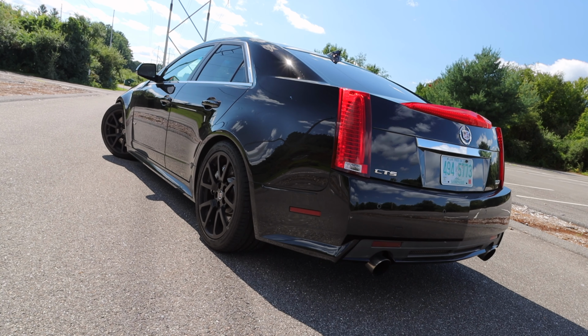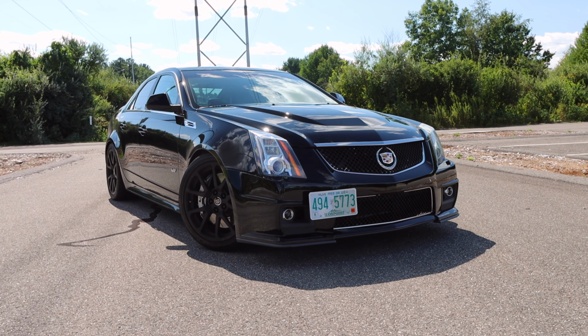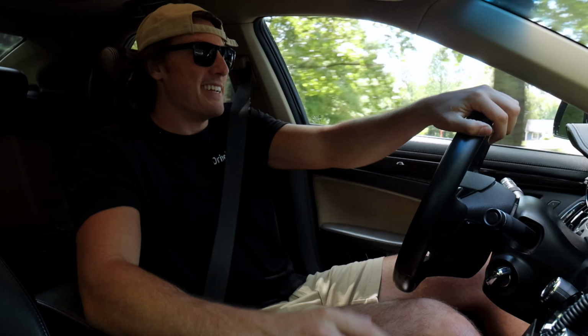And I would bet if you got pulled over in this thing, I mean, look at it. It's just a basic black Cadillac. No one is gonna have any idea of the firepower that's under the hood of this thing. It's just a mega sleeper, and it's so cool.